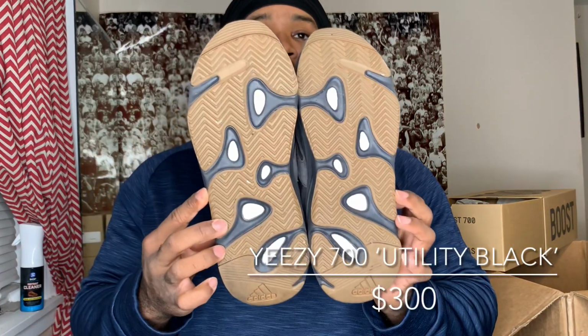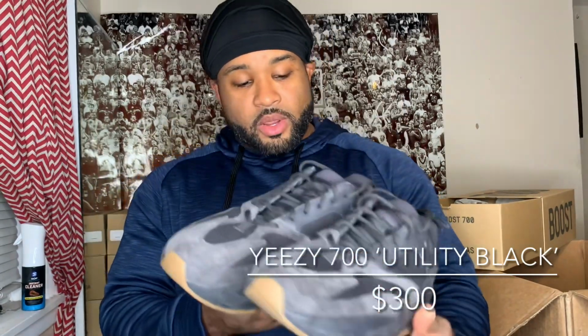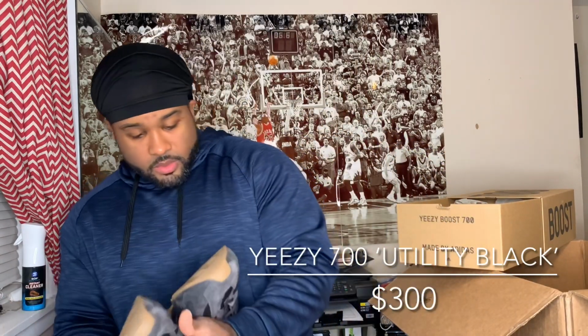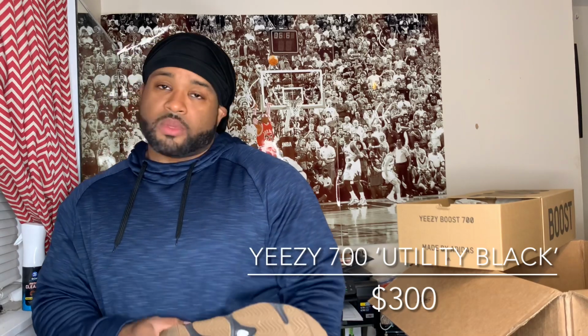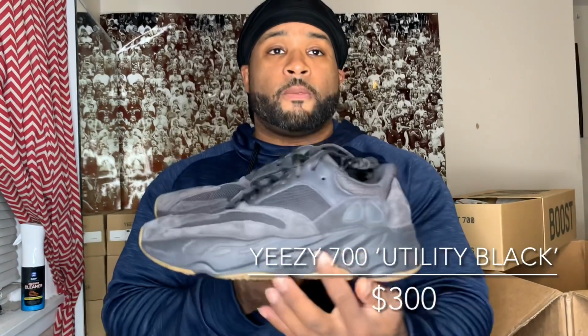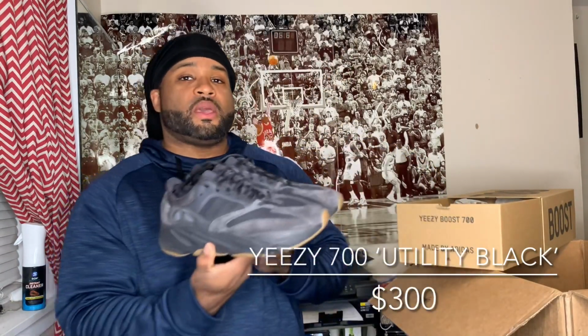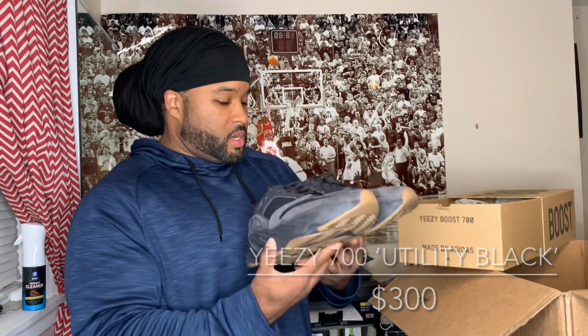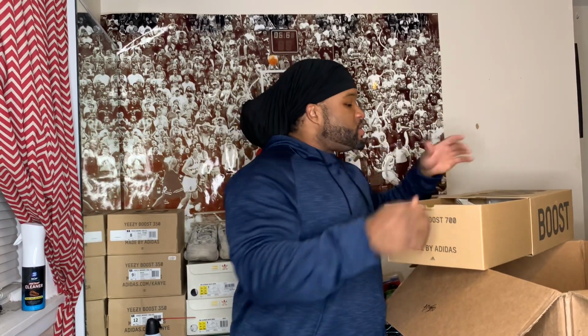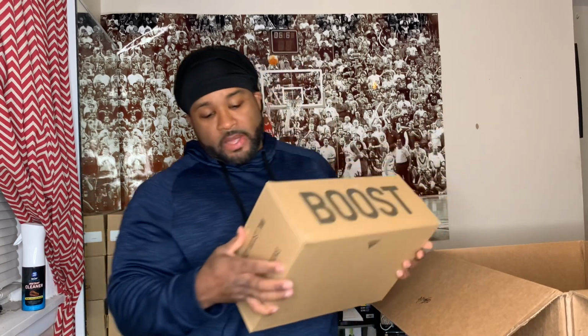Check out the bottom. These look like they were barely worn. They're not dead stock. I try to make that be known in the video. I had a nickname for them and all that cool stuff down below. Size 11. Funny part is when I pull the shoes out the boxes, I'm already knowing who's gonna hit me up for them. I already know which homie's gonna want what.